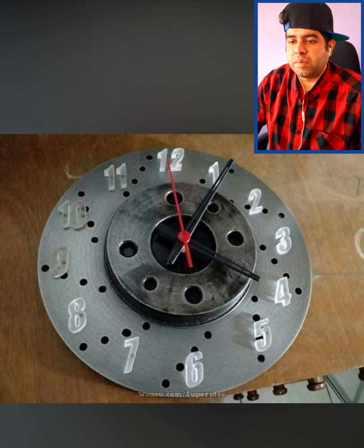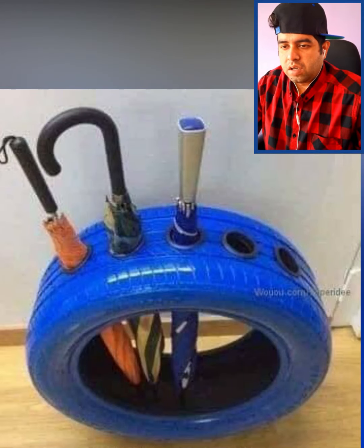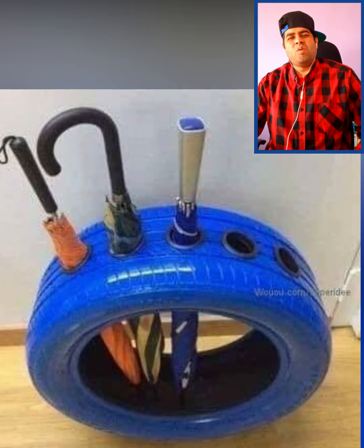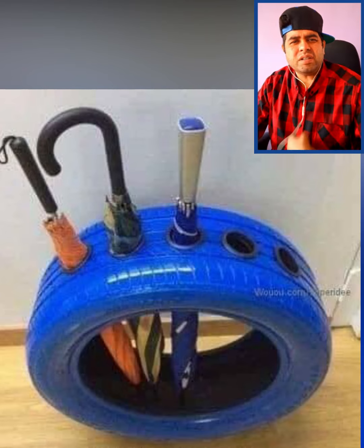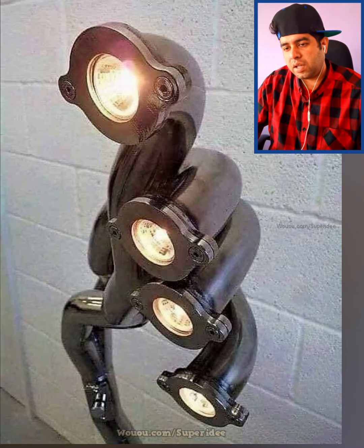Right, a clock made from what's that? This from the brakes? I don't know. Umbrella tire, that looks ugly. I don't want to walk into my house and see a tire lying there. What? Who came up with this shit, eh? Why go buy an umbrella holder?